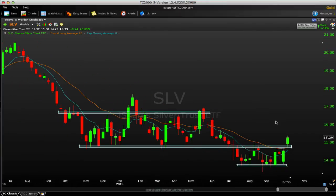If you look at a weekly chart of silver, you can start to see the fast moving averages are now below price, starting to curl up. So for the first time in a long time, silver is starting to shape up, making a higher high here, breaking out of this recent range and pushing higher. That is constructive, and potentially we could be looking for long setups in silver in the next coming days to weeks.